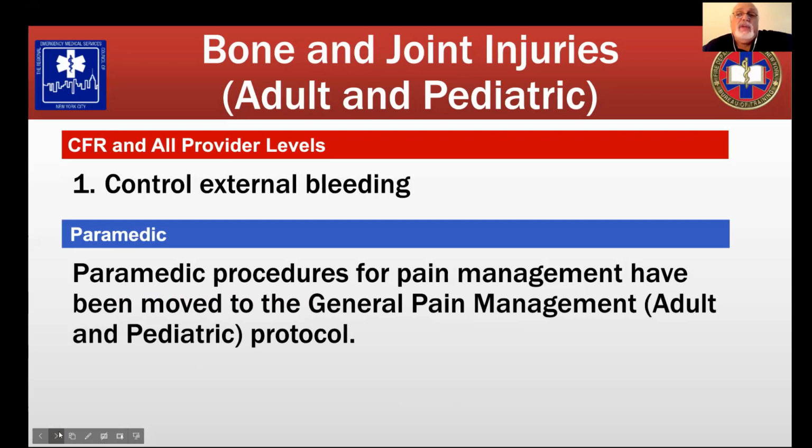For bone and joint injuries, the one thing that's changed is that the procedures for pain management have been moved to the general pain management adult and pediatric protocol. So if you need to control pain, you'll find the options in that other protocol.